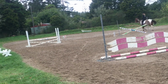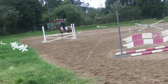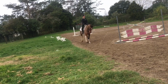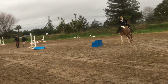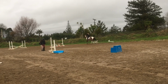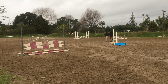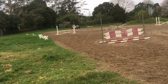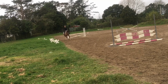She was really quite behind my leg. She did carry herself alright, but she had an upside down neck, so she obviously hadn't been using herself properly. That's a really terrible transition on my behalf. Oh, a little trip. Yeah, you can kind of tell as a pair we don't really work. She was the first horse I tried, so I still really wanted to jump her.